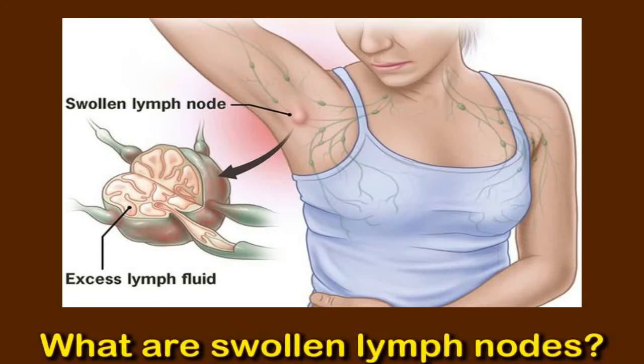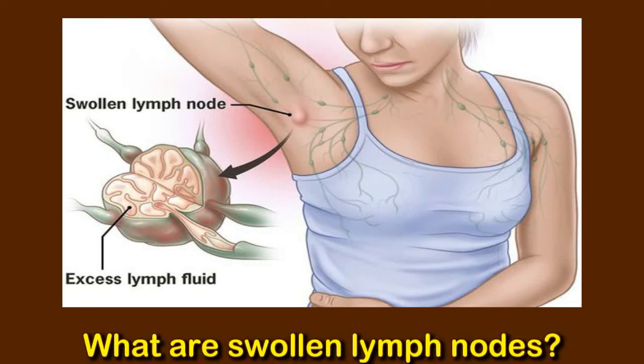Lymph fluid flows in and out of the lymph nodes throughout the body before finally making its way back to the chest. While doing so, it collects and traps harmful matter such as bacteria, viruses, and bodily waste products. The lymph nodes filter the fluid and release it back into the bloodstream together with salts and proteins.